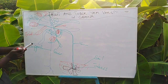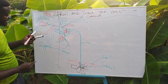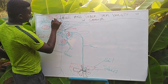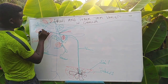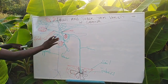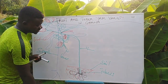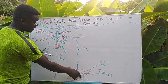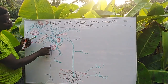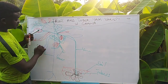This is a special variety of yam which I came across whilst we were surveying for conservation of yam resources in Ghana. We did a survey at Smart Agro, we came across that finding and we decided to share it with you. So it's just like this. The stem is there, and the tubers are there. They are available. And you see the vine clipping on another plant, and you see fruit also like the tuber, like a yam, but smaller in size, also found on the vine.